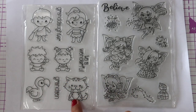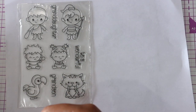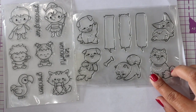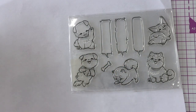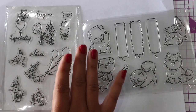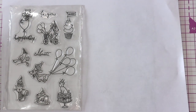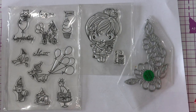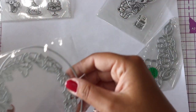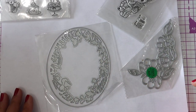Fairies. And Flintstone babies from the dinosaur era. Then we got some dogs. Yes? Yeah, they're all dogs. Very adorable. With some little tags where you can put in a sentiment. And this is a birthday. There's a dog sitting on a birthday cake. Kind of cute. Kind of confusing. We got a girl drinking a coffee. And the last two pieces we have for this are this edge cutting die and this frame. So this is actually a two-piece frame.